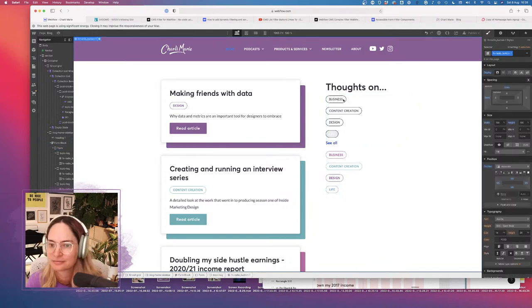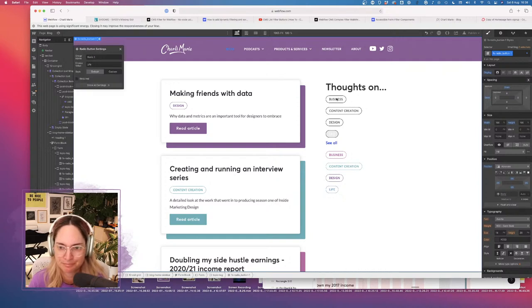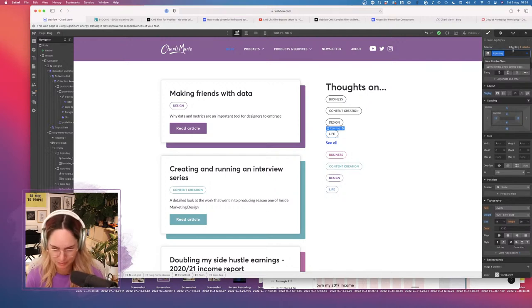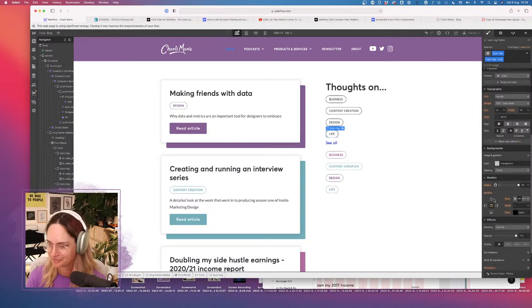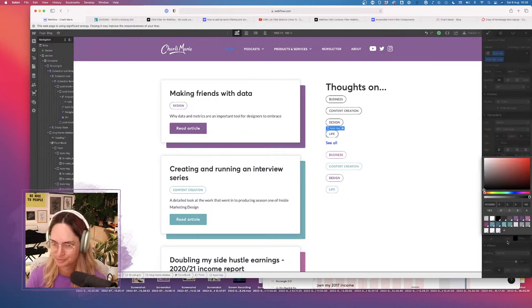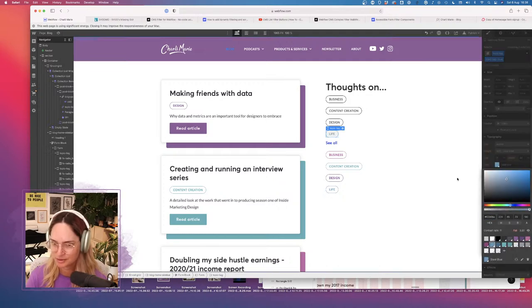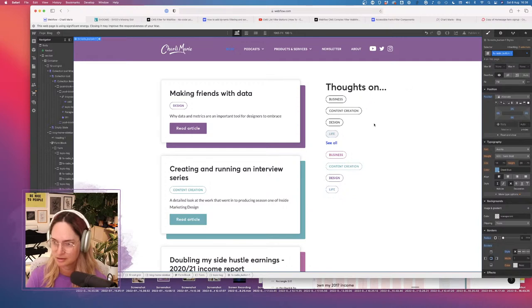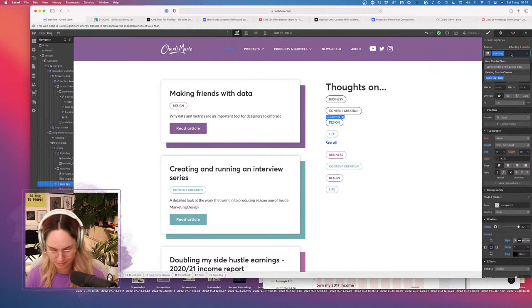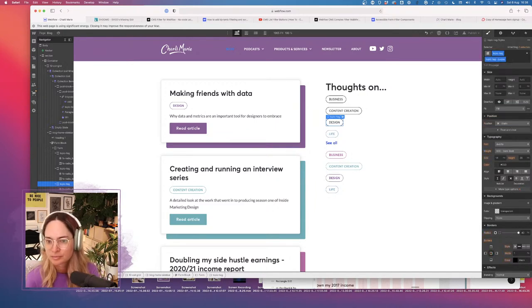Okay, but now I want to make them the right colors. Okay. We can do that. Blue, text color, blue. Something doesn't seem right. Oh, that's right, it seems like my font size.